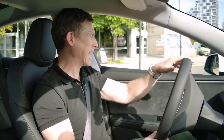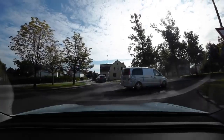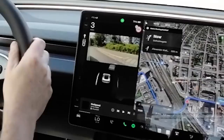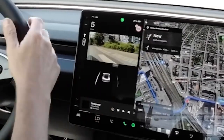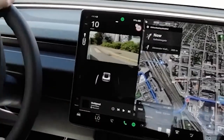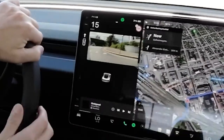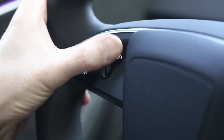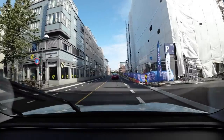Anyway, let's go. See that? I was looking for a stalk to indicate to go around the roundabout. See if it'll disengage when... yeah, it disengages. So you've got the cameras just there like on the old Model 3, which is showing me my blind spot, which is really good. Let's just try the lights. There we go, the lights. Touch sensitive button, and the windscreen.